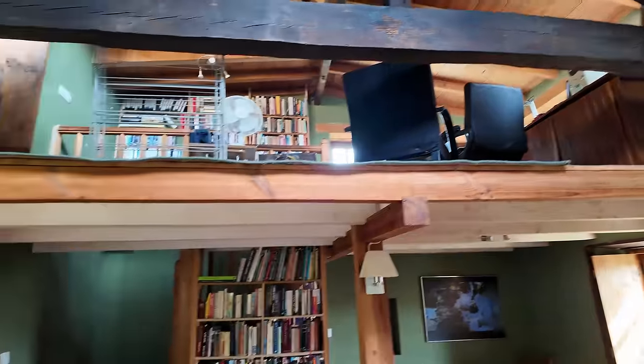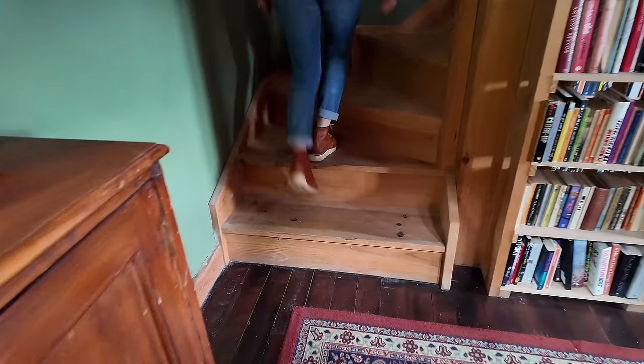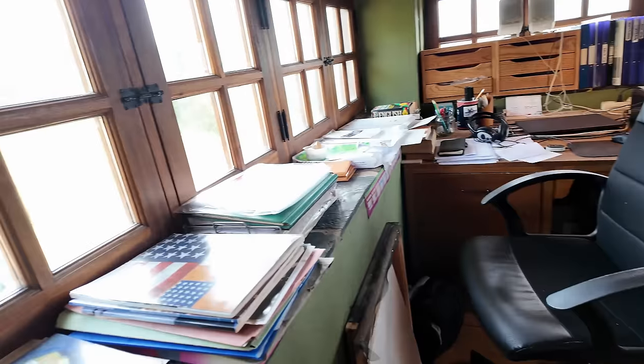Should we go up there? Yeah, let's. Lovely bespoke staircase, complete with the creaks. This is the lookout.